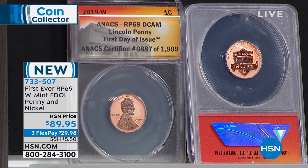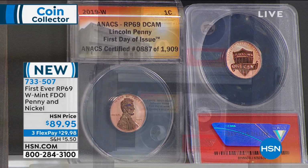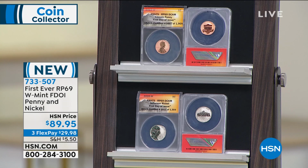But the first day of issues are all from last year's issue for the penny, and then this year for the nickel, it was actually released a couple of months ago. And so what you've got is a unique opportunity to get the pair in that HSN exclusive first day of issue. Okay, guys, now this is really limited, so we're going to move off of it right now. Just want to show you something else we have available.